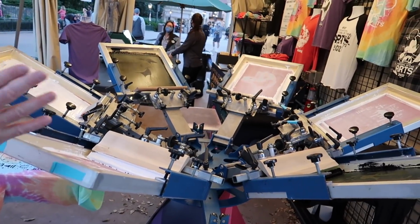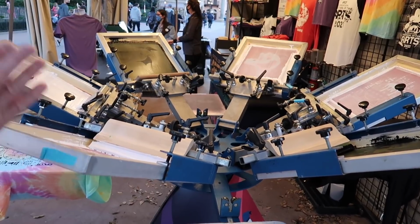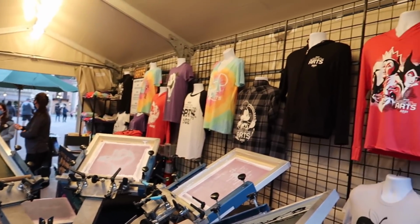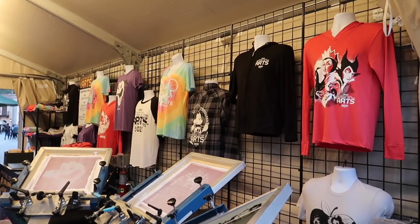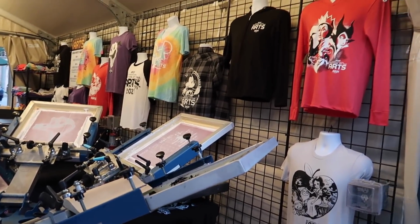We have single color and 2-color prints. Previous years we've had a lot more colors, but less garment options. So we just keep trying to find that right balance. Right. And there's quite a few garment options. They all look really nice. Yeah, you have long sleeves, short sleeves, zip up.